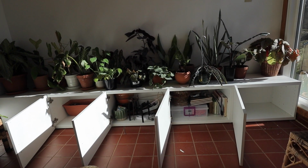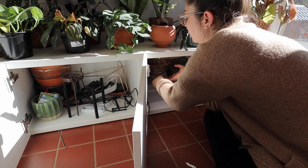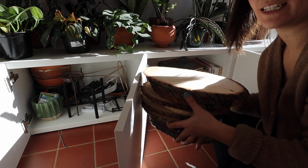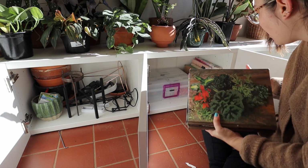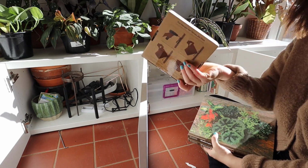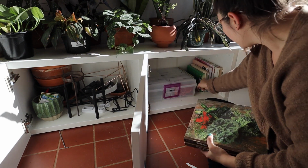All right, now I'm going to just organize what's in here right now and then bring in all of the new stuff. So I have a bunch of these wood things, which I would like to have a use for eventually, but I just don't right now. So I've been storing them for a very long time. And then the rest of this is just plant books. And then I have some pot clips, which I haven't used yet. These are bigger ones for a bigger pot, I hope.